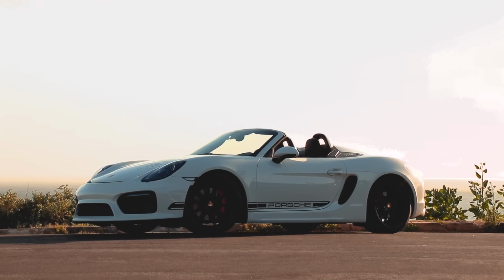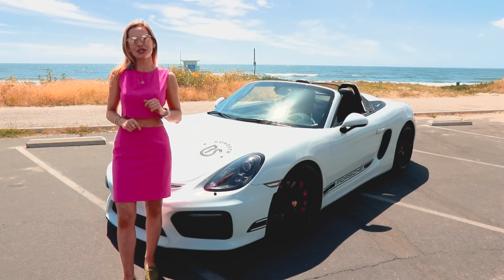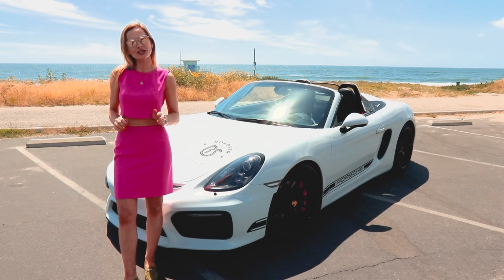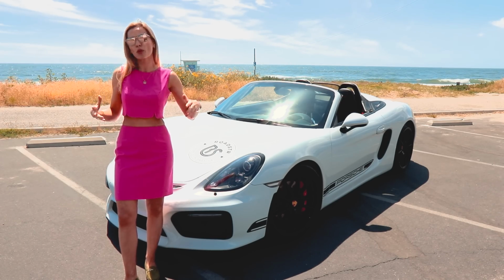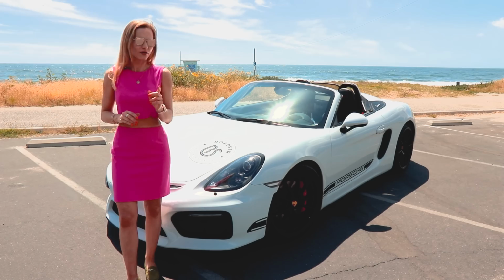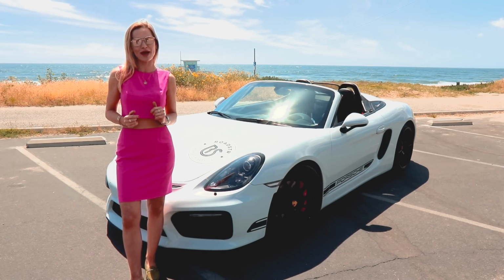Let's hop in and see what this beautiful machine is all about. Back then, in 2015, nobody knew just what a pearl this car would become. The production was limited to less than 1,000 units in America. And why? Well, Porsche said so, but probably because of production capacity limits. Of course, the desire was far greater. Well, let's see what this car is all about.